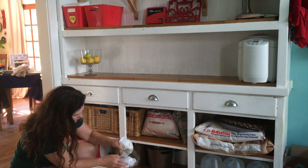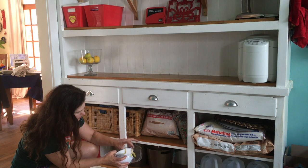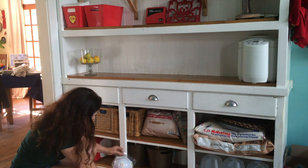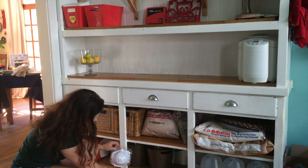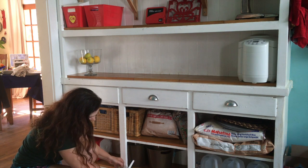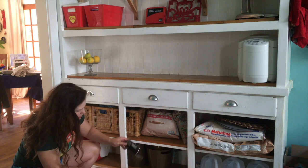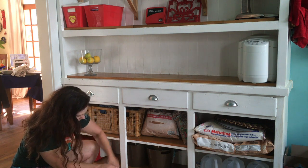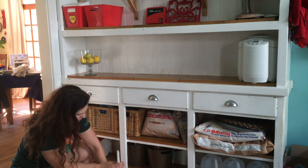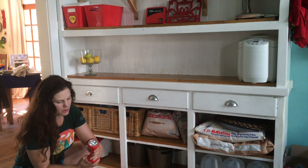Then I have a crank radio, I have batteries, I have one candle, we need more candles, I have a transistor radio, this radio works, then I have a crank flashlight and a battery flashlight, and like I said, we need more candles. This flashlight is kind of neat though.